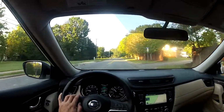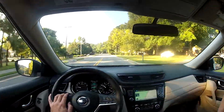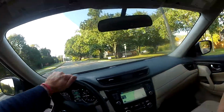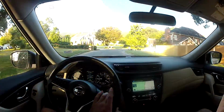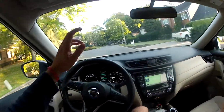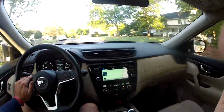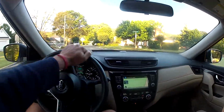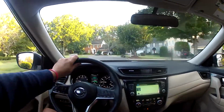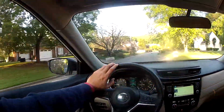You can get into an SL Platinum all-wheel drive with all the options and the fancy saddle brown leather interior, and those darn things are about 35 grand. Yes, that would be nice, but to me, it's not worth $10,000 more than what I paid for this. This has a lot of content for the money. Think about it: remote start, heated seats, heated steering wheel, power tailgate, the good camera system, navigation. The stock radio is pretty darn good anyway. Power seat. I'm sure I'm missing a lot more, but this car is pretty darn well equipped for $25,000. So the Rogue, I do recommend it, but I know there are better choices out there.